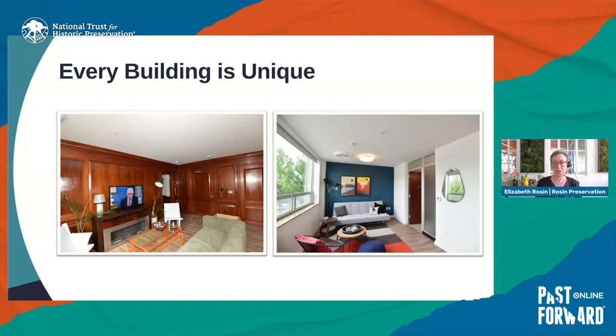At this project, the very traditional wood paneled boardroom looked very different from the rest of the clean, modern 1950s office building. And the developer really wanted all of their apartment units to have the same feel to them. But we were required to keep that paneling from the boardroom. It was an important part of that building. And ironically, that was the first apartment to lease up. So I think there's a lesson in there.